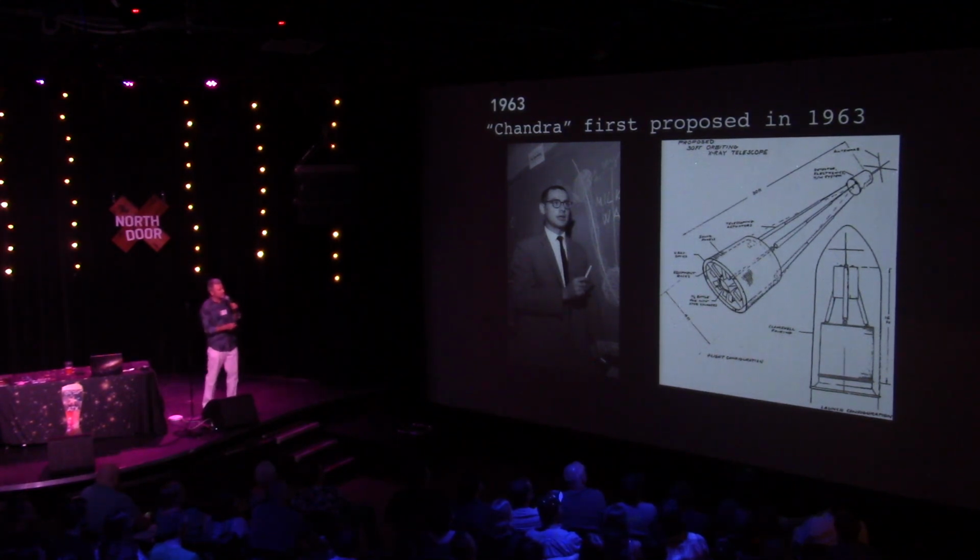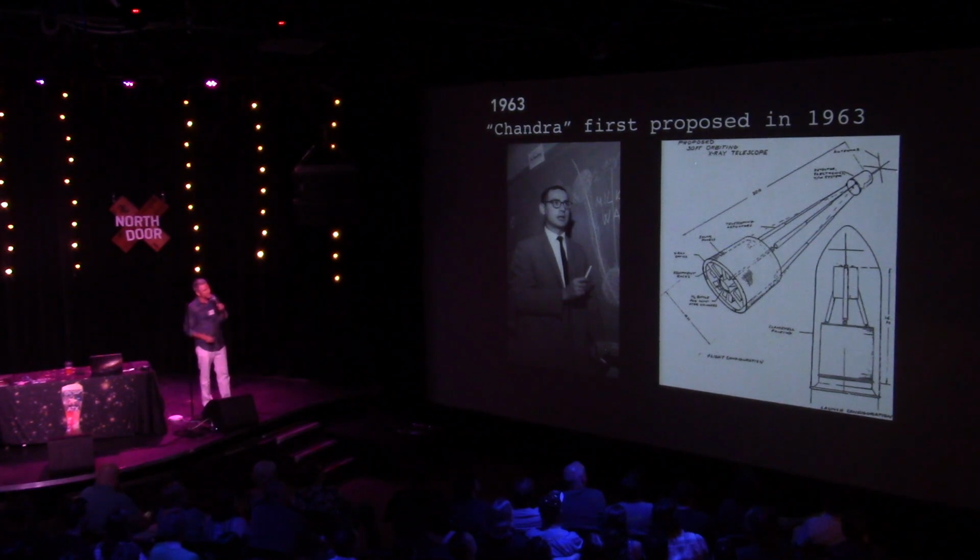But of course, we couldn't really build this right then. No one had the technology to actually do this. So there were several satellites and technology development initiatives in that stream before we actually got to Chandra. But this was when it was first conceived, after the first source of cosmic X-rays was discovered.